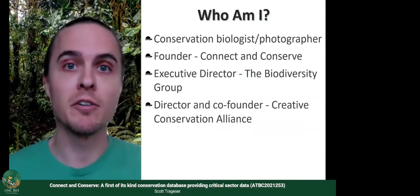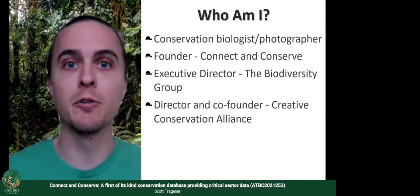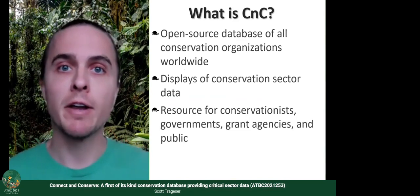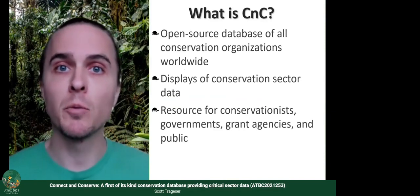And through these diverse experiences I've had, I've identified a few gaps and needs within the conservation sector that I've decided to address through the Biodiversity Group, and one of which is Connect and Conserve. So at its very core, Connect and Conserve is simply a database aggregating information from all conservation organizations around the world. Information such as revenue and expenditures, what species they're working on, where are they working on it, and how are they working on it.